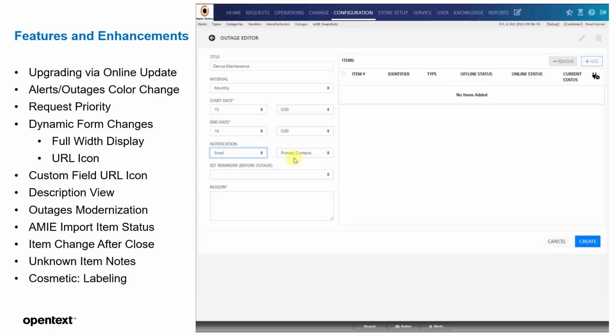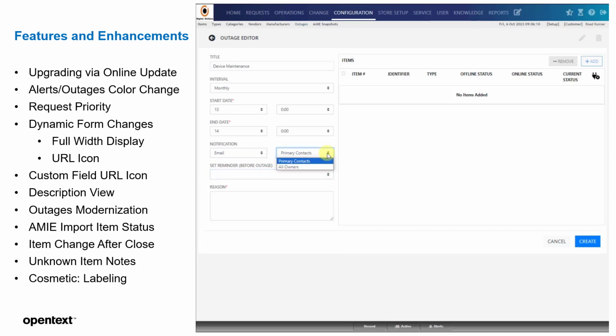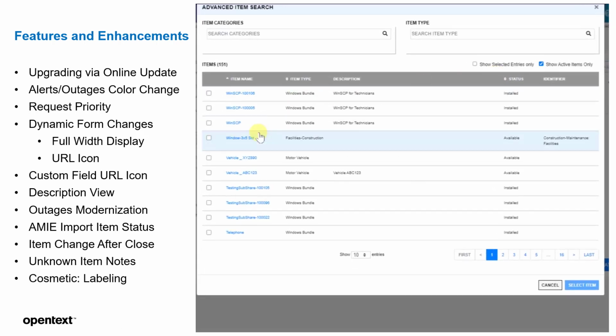You obviously have some notifications if you wanted to select that. You can do reminders before the outage to notify people. In this case, we're not going to. We'll put in a quick reason for the required field for this particular outage. The reason is required, whereas the title is not. And this is server monthly maintenance.